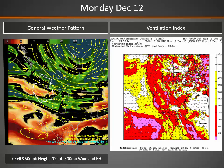And on the right-hand side, our ventilation index, which combines overall dispersion both vertically and horizontally, where you see the white conditions are quite good. Areas in the red, moderate. Areas in purple indicate fairly poor dispersion. And even though we do see some shades of purple, this is the year for it with low sun angles, so not seeing too much of it indicates that dispersion overall should be fairly good across our area.